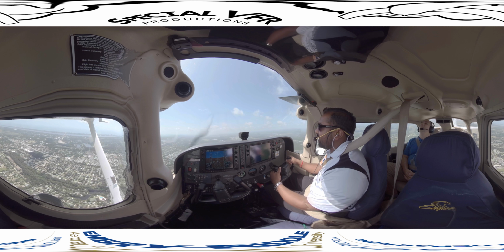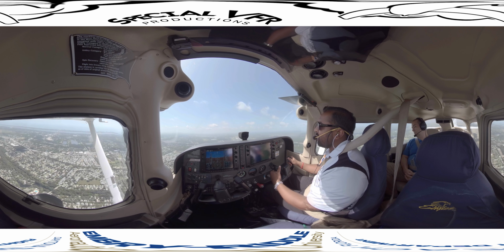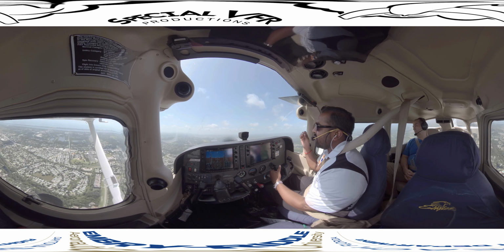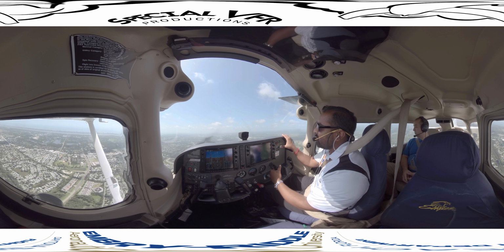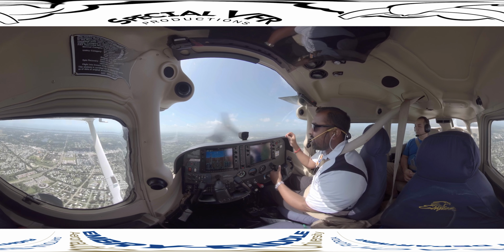The thing about doing a normal landing now, you want to think about the aiming point and the pressure point. The most important point is your aiming point. That'll allow you to stabilize the approach. You're going to try and keep the aiming point stationary in relation to all the objects around it, like the hangars.